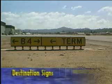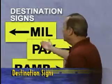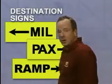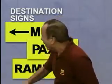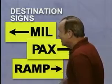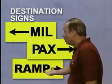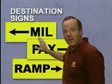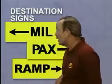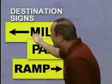Now, when a sign points the way to a destination, such as a military facility or a passenger terminal or a ramp, then it's called, are you ready for this? A destination sign. These are destination signs. Now, destination signs can use abbreviations, as you can see, or whole words, whatever is necessary to get the message across. Like direction signs, destination signs are yellow with black letters, and they always have an arrow.